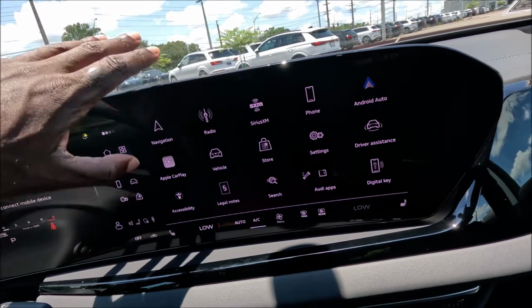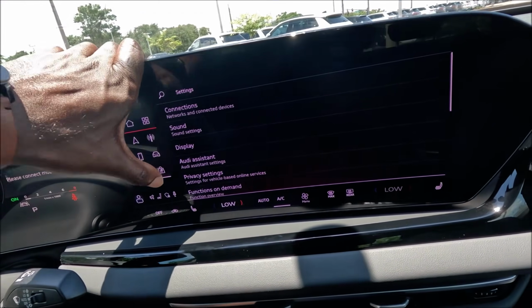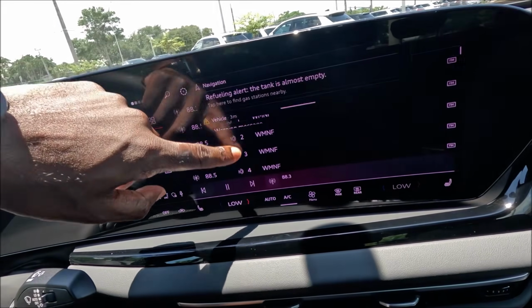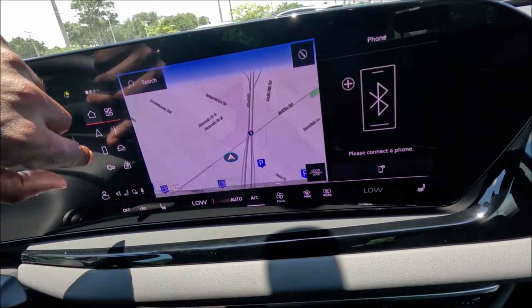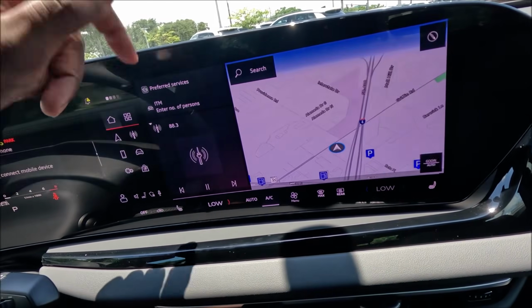All right, you have everything when it comes to your widgets, hot controls. All right, you can do phones, settings, you can do your store here as well. You can do your car, driver. I mean, there's just so much here that you can scroll through, and again, scroll down. You do also have driver profiles here as well. And then keep in mind, you also will have three separate screens here. All right, this is for the Audi virtual assistant though.